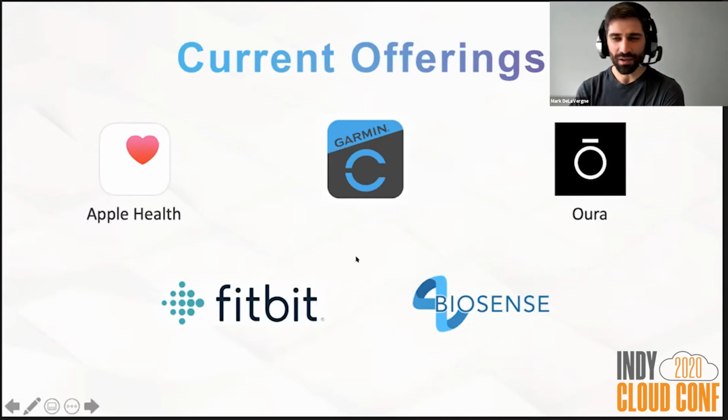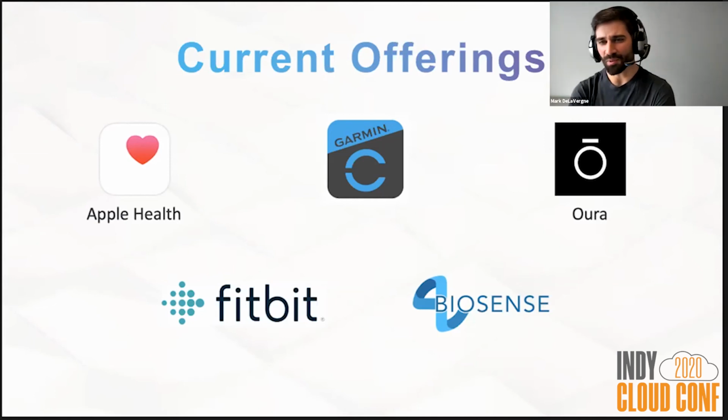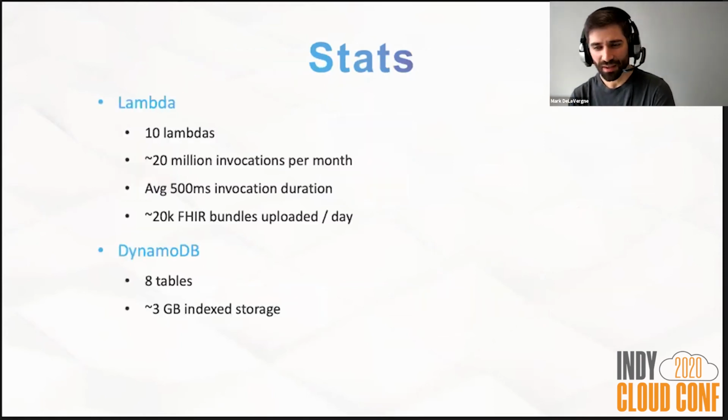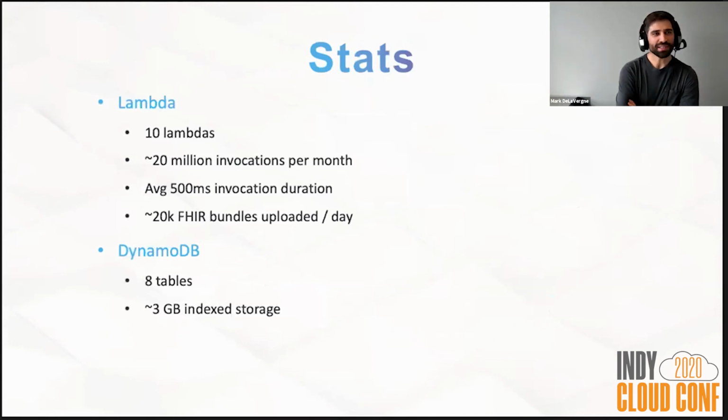And of course, these are obvious. And we've got more coming on the way: Samsung Health, Google Fit, MyFitnessPal. We've hit kind of a sweet spot where, again, reusing that architecture, we can spin up these pretty quickly. So I've got a few more slides here.